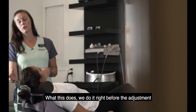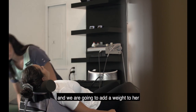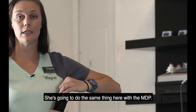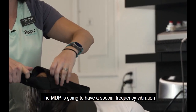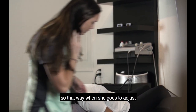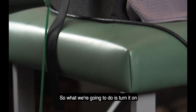We do it right before the adjustment. This is part of the mix. It's 15 minutes, and we're going to add a weight to her just for extra traction. This MDP has a special frequency vibration, and what that does is loosen up the disc, turning it into a gel-type consistency, so that when she goes to adjust, she can get a lot more movement done. So we're going to go ahead and turn it on here.